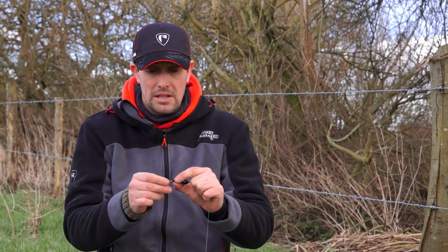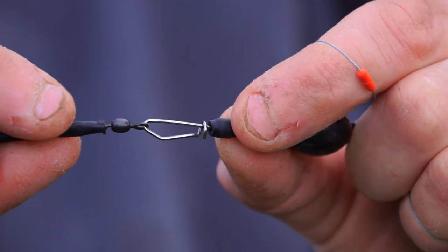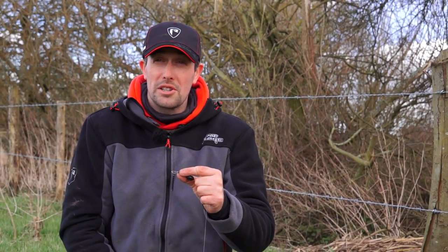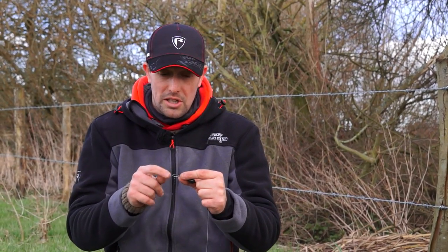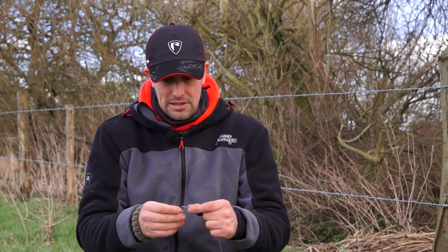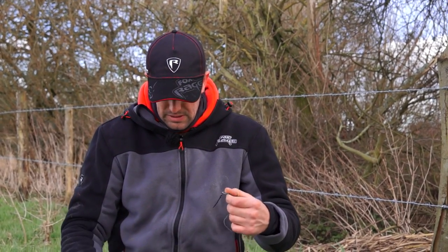Below that, I've got a snap link, and the reason that we have the snap link there is you can see a lot of the banks here are quite steep, and you can see a lot of the swims are quite tight, and this means that when I get a fish in the net, I can just unclip everything, put the rod down out the way and bring the fish up the bank in the net and sort it out without any danger of damaging the rod.